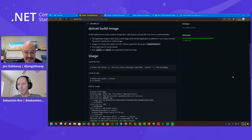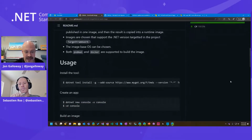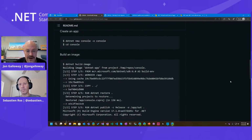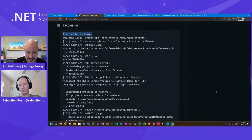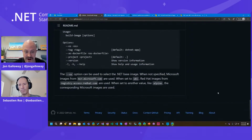First of all, this is pretty neat. This is Tom Dyson. He does a ton of cool stuff. This is a global .NET tool that will build an image from a project. So, quick install, .NET tool install, and then here he creates a console application, and then he just does .NET build image. And then that automatically is going to generate a Dockerfile. It actually does this using layers. So it uses a build image and a release image, so that the release image that it publishes to is relatively small. There's already people commenting on, hey, could you do this for caching and some other things. But this is a very quick way to get something up and running.